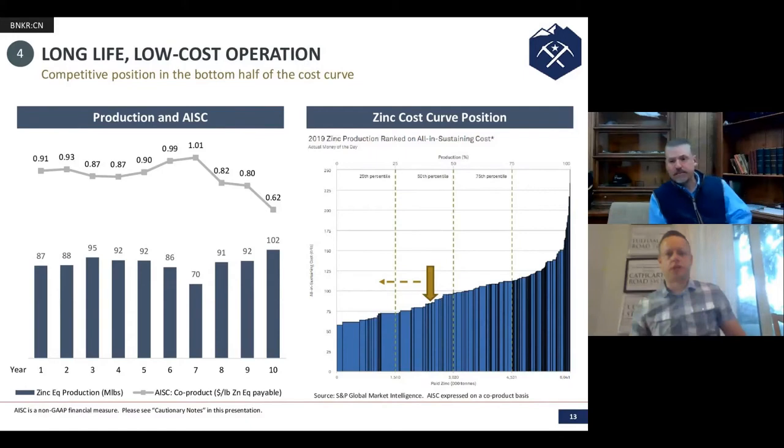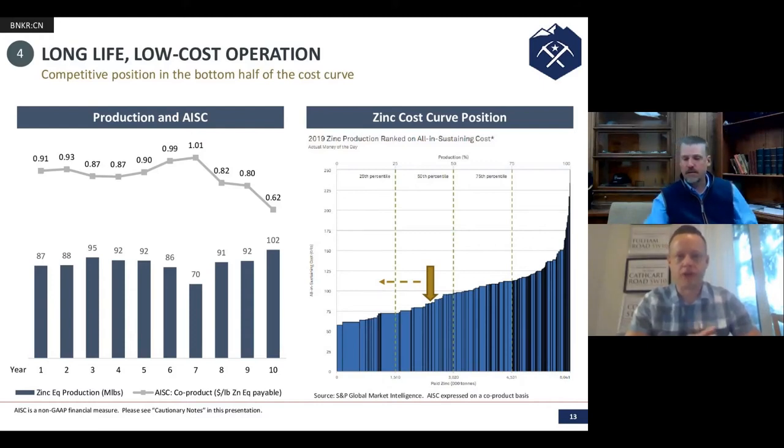Dave? Sounds good. Thanks, Sam. And I think one important point, maybe if I turn it right back over to you, is just our permitting situation, which I think we highlighted on the first slide, but really does make us unique.